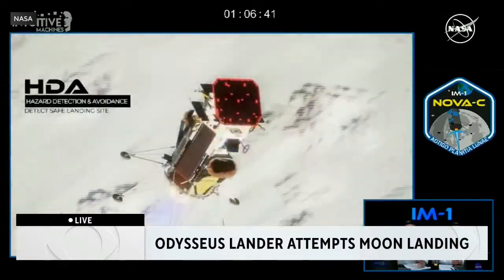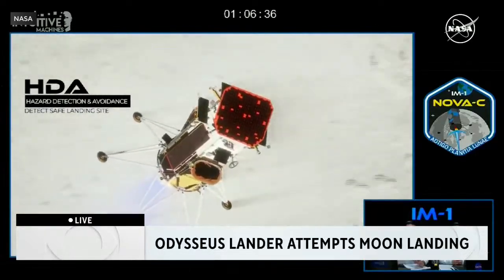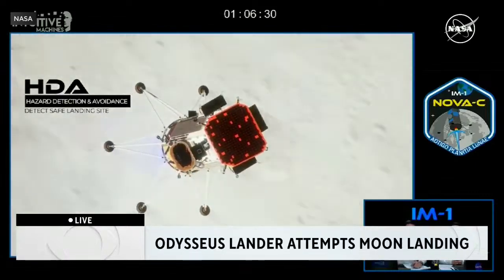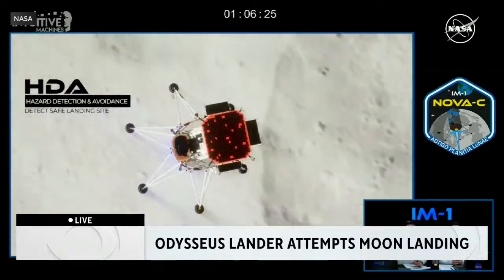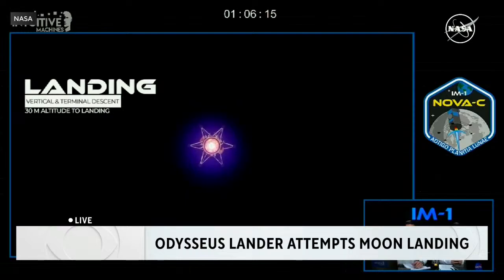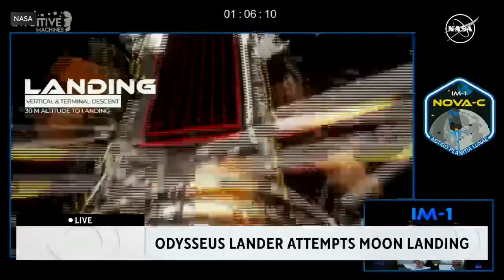Then, the lander pitches upright using its main engine, with the Hazard Relative Navigation, or HRN, now being fed by NASA's NDL sensors, facing toward the area where the lander intends to touch down. At this point, HRN will autonomously scan the intended landing site for a safe landing area. Then, the lander's guidance, navigation, and control system commands Odysseus to a point approximately 30 meters above the designated landing site, and the lander goes into a vertical descent followed by terminal descent.